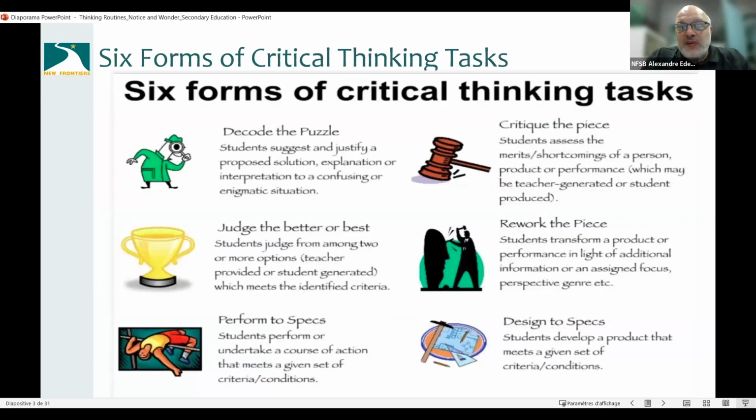Garfield G. Newman actually proposes that there are 6 forms of critical thinking tasks. It could be a decode the puzzle task, a critique the piece task, a judge the better or best task, a rework the piece task, a perform to specs task, or even a design to specs task. In the case of the notice and wonder activities, what we're really looking at is a decode the puzzle. We're asking the students to think about that visual prompt in a different way than they're accustomed to looking at it. We're asking them to come up with solutions, explanations, interpretations of what that picture might be showing.